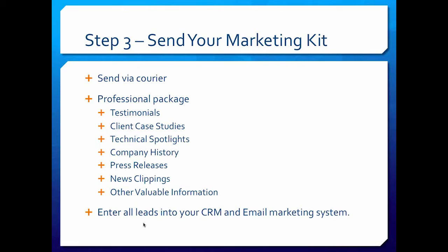Lots of stuff that an actual company of ours is using, okay? Send this via courier. It's a package. It's just like a small envelope with some testimonials, case studies.